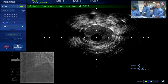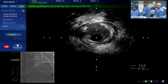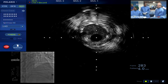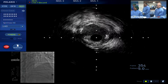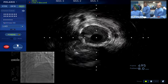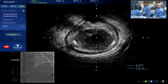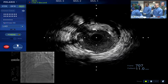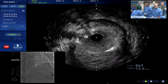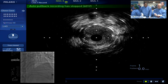Okay, so we're looking at the ultrasound now again after the wire is repositioned. Again, you can all see the ultrasound down there. The wire comes at 7 o'clock, right? Compared with the previous condition, a little bit distal, yes. Okay. So everyone is happy now? Should be.